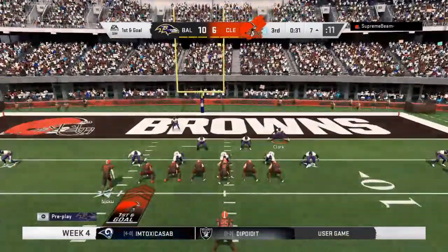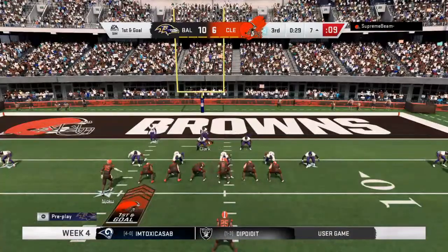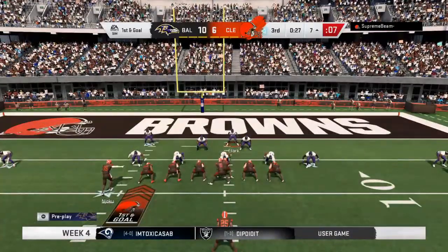Mike's 49. Hey, alert, alert, alert, alert. 65. Hey, foxtrot, foxtrot.